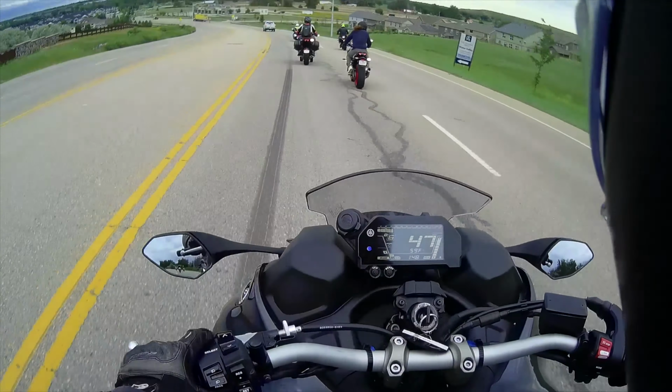Man, what a cool bike. This thing is rad. I like this thing a lot. This thing is fun. What a cool bike. This thing is so much fun. So, there you guys go. Got the 2019 Niken.